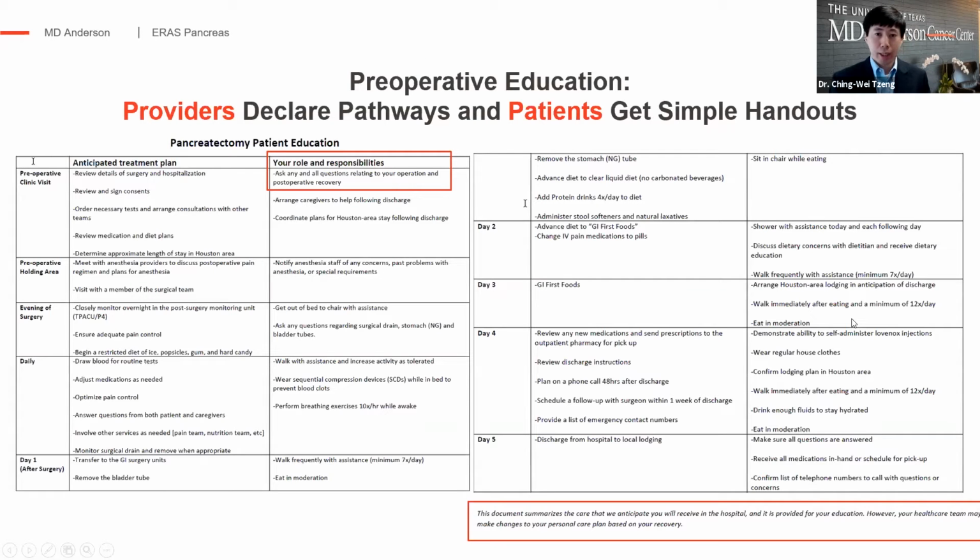When I talk about handouts, we actually give a piece of paper to the patient, and this is the piece of paper for one of the pathways. We actually talk to them about their anticipated treatment plan, and I can share this with your hosts. You don't have to read everything on here. But here I tell the patient, this is your responsibility. In the clinic, you'll ask the questions that you want to ask.